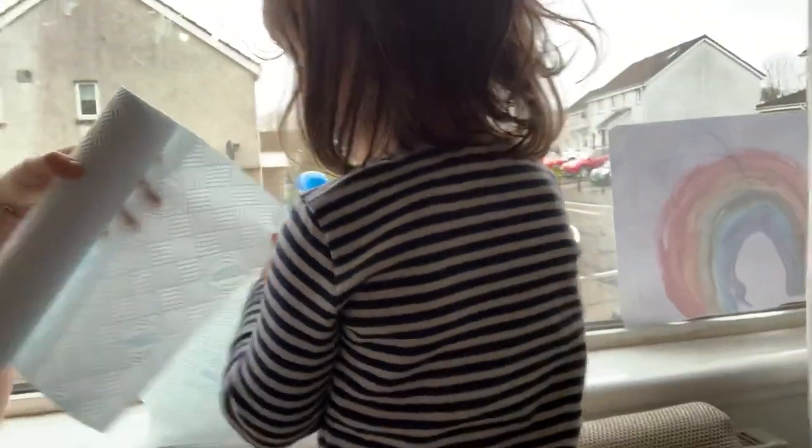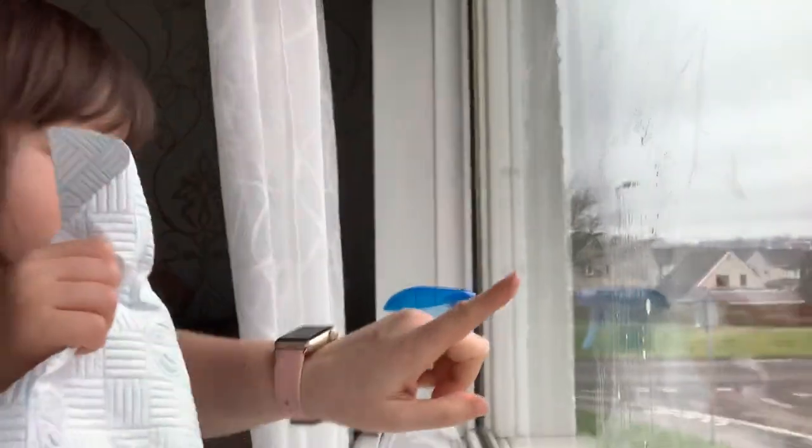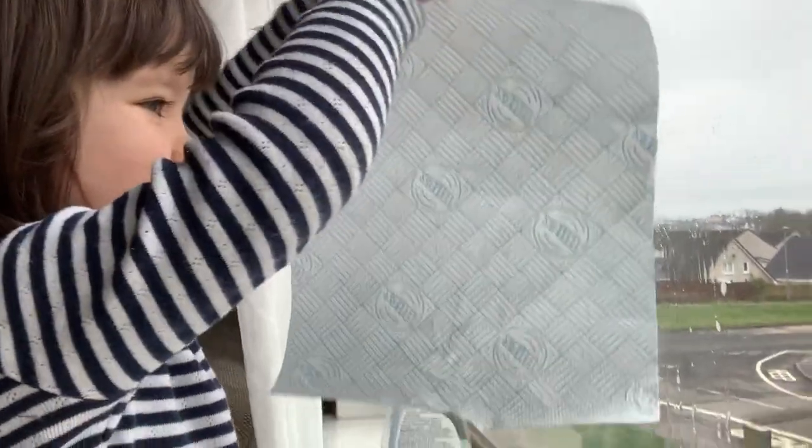Some toilet paper. Well, we call it kitchen roll, but that's fine. It's tough, isn't it? We'll do it together. Here, can you peel the piece now? Oh, there we go. Move that out the way. Well, it's wobbly. It's okay, don't worry. And then what do we do with the bit that you've been spraying? Wipe it.